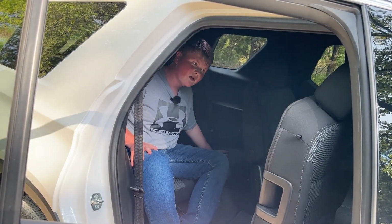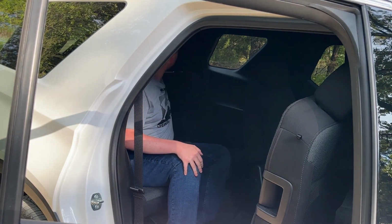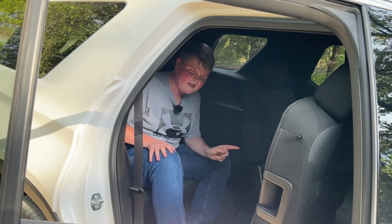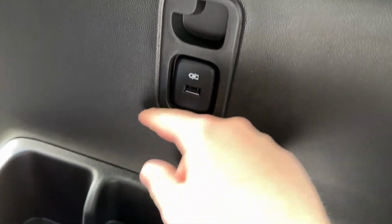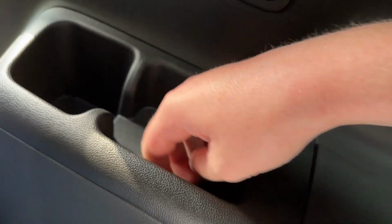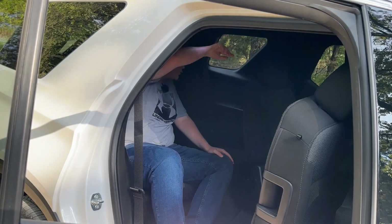This is a 7-seater car, not a 6-seater, so you can put 3 people in this rear bench, and your third seat belt is on the roof. That's kind of common in older SUVs, but I didn't think this would have it. Anyway, speaking of comfort back here, you have a cup holder, some cubbies up here, a USB port on either side to charge your devices. You got a little window back here to look out of, air vents up here, and some more dome lights.